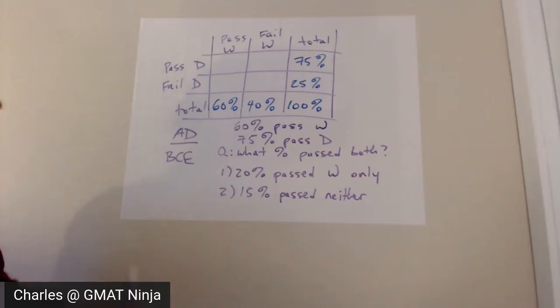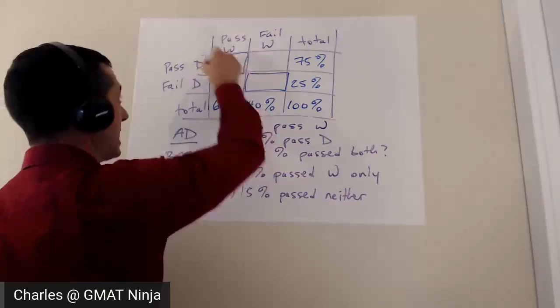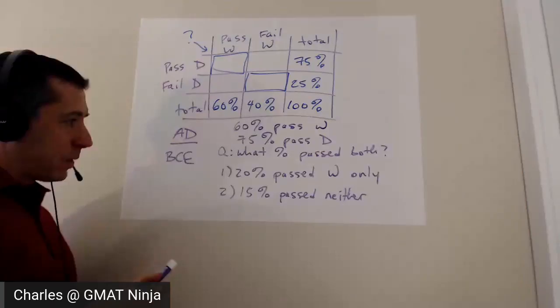So our question is, we want to know what percentage passed both of the tests. So this is the one that we're looking for. So great. What do we know from statement one? That 20% passed the written test only.